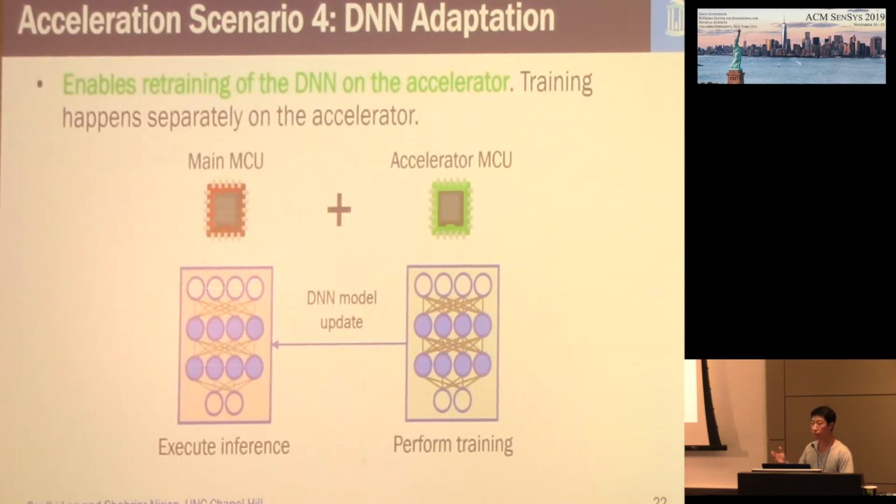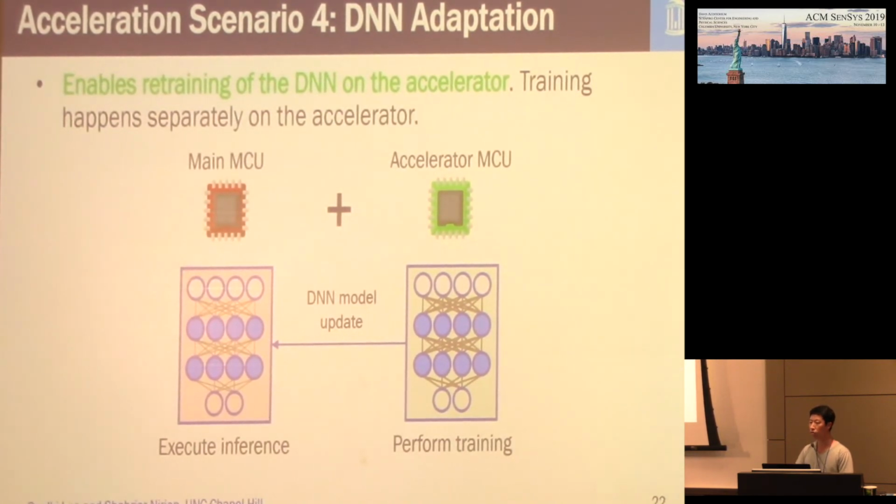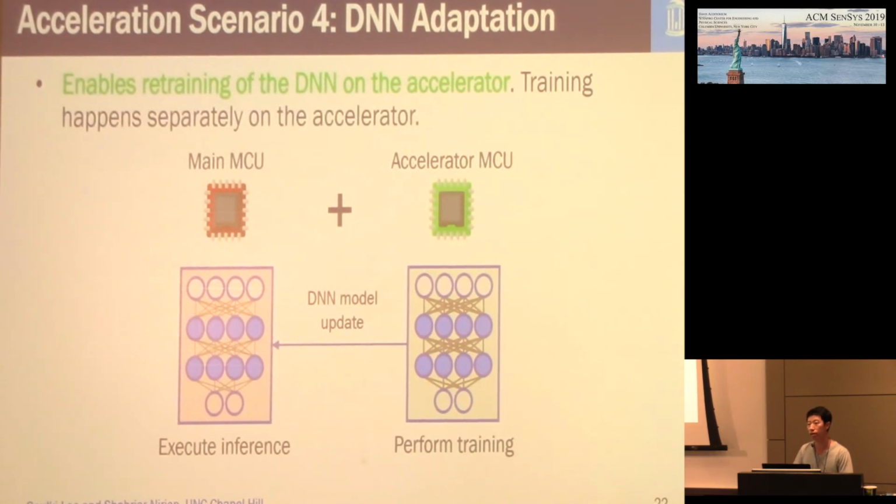When the training is completed, the newly trained model is copied to the main MCU, and from then on, the newly updated model is executed on the main MCU. The newly trained model is supposed to provide better accuracy for the new traffic signs. By training on device, we can adapt the DNN to the new environment or new data set.